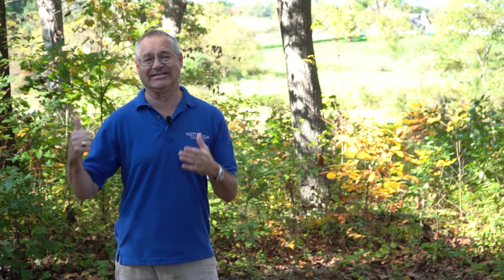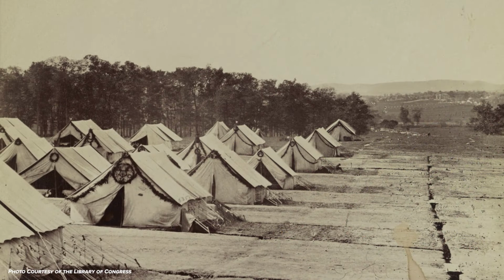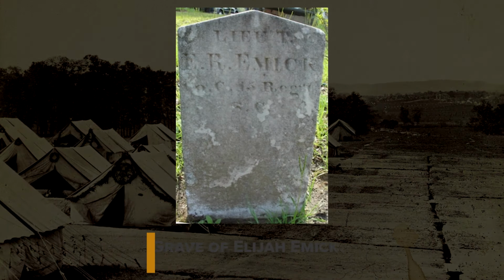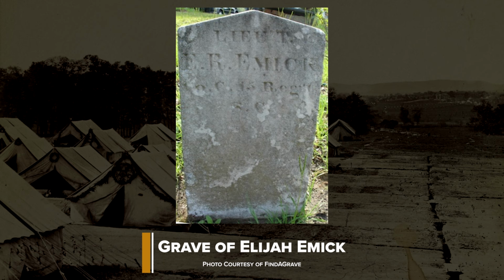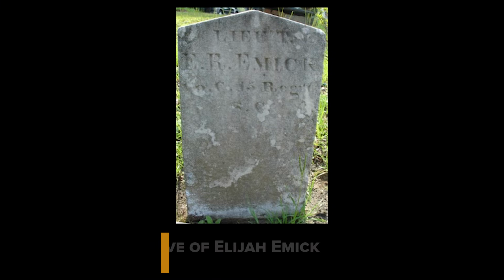Gets taken to a field hospital, goes eventually to Camp Letterman, and he's out there at the end of July of 1863, and he dies of this wound on September 6th, 1863. His body is at the Camp Letterman Cemetery until 1866, at least until 1866. It's removed apparently during the general removals of bodies in the early 1870s. And today, Elijah Emick's body rests at the Magnolia Cemetery in Charleston, South Carolina.